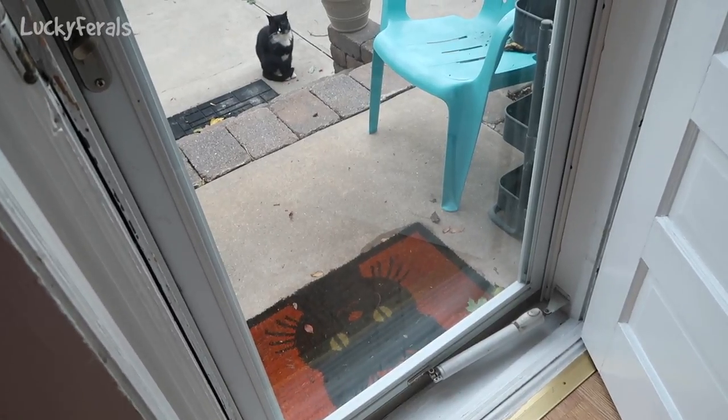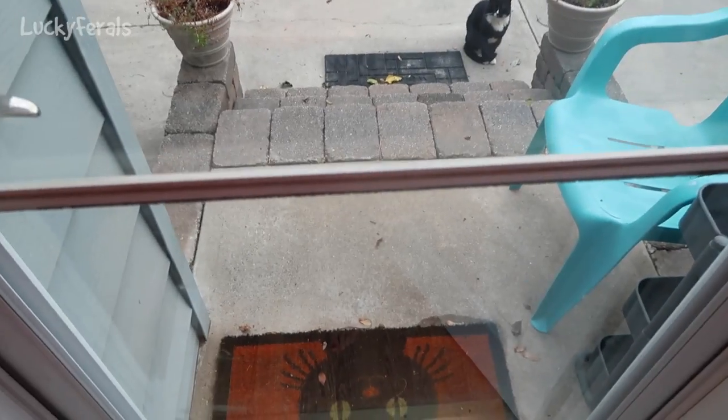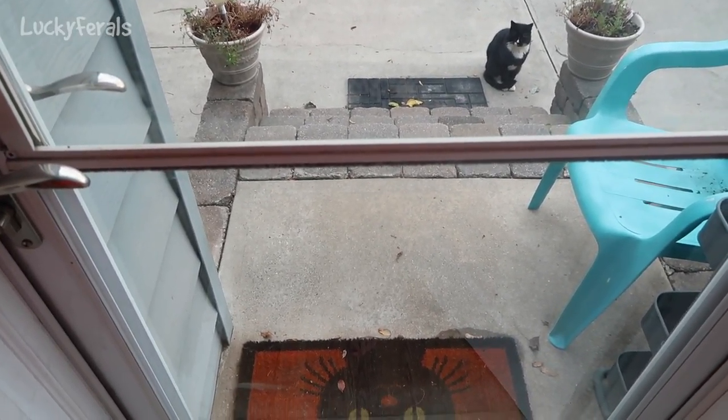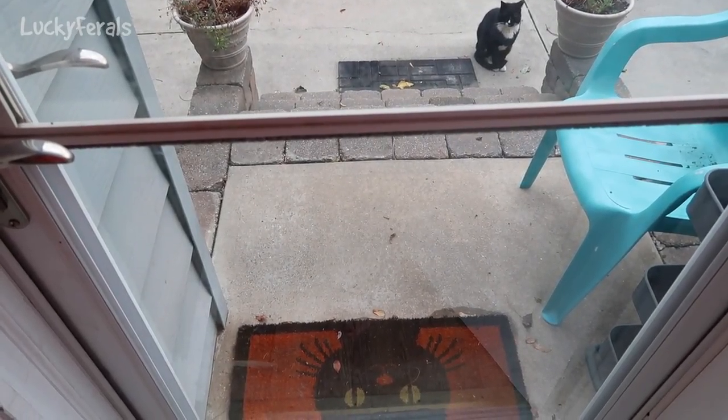So I don't want to disturb him, but I'm going to give him some food, and then I'll leave the door open so they can see each other. I don't know.